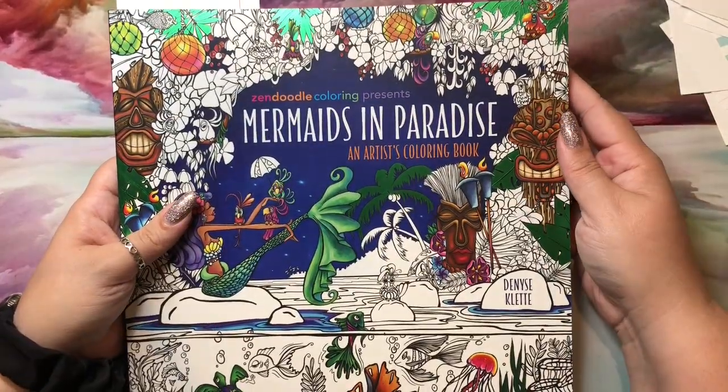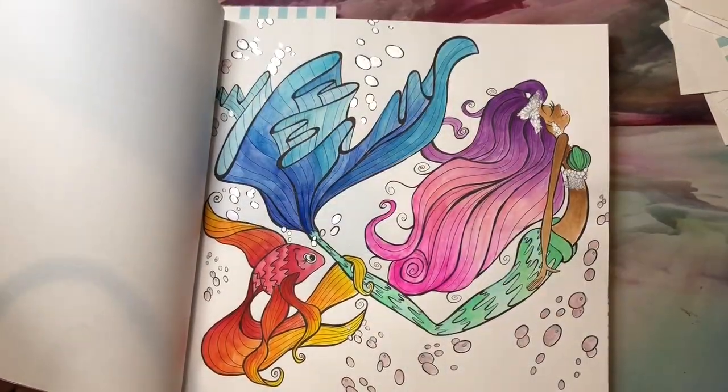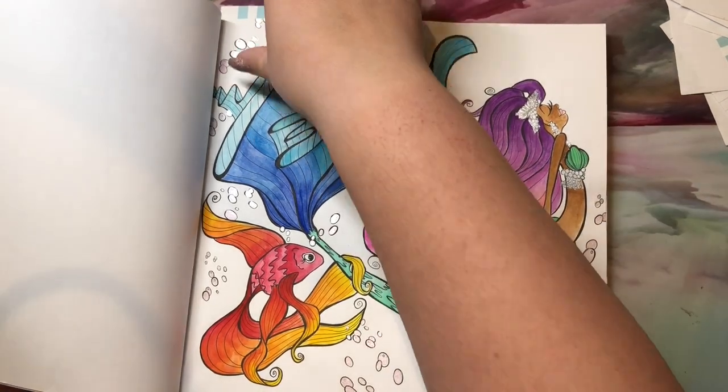And then I have Mermaids in Paradise by Denise Klett. And this is my only book by her. And I've done two. This one was how I watercolor. And I love how she came out. I really like that a lot. So there's a video on this somewhere if you're interested.